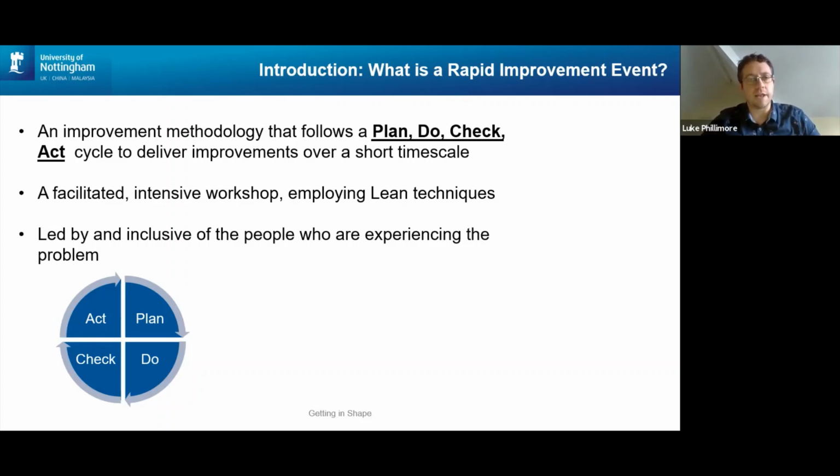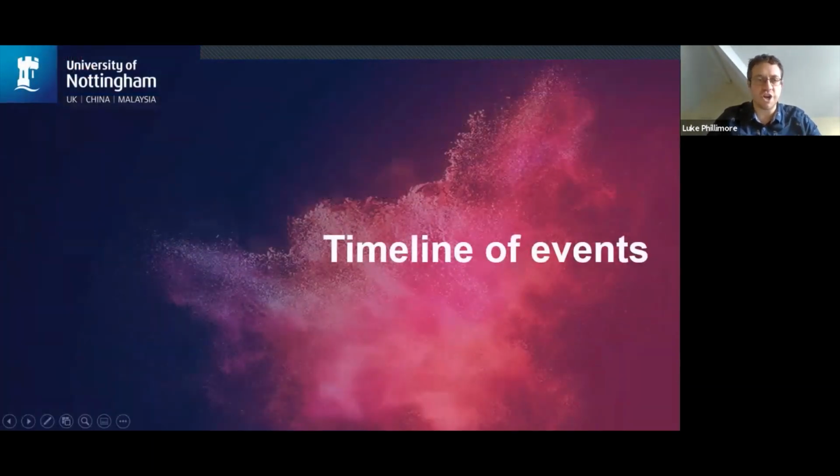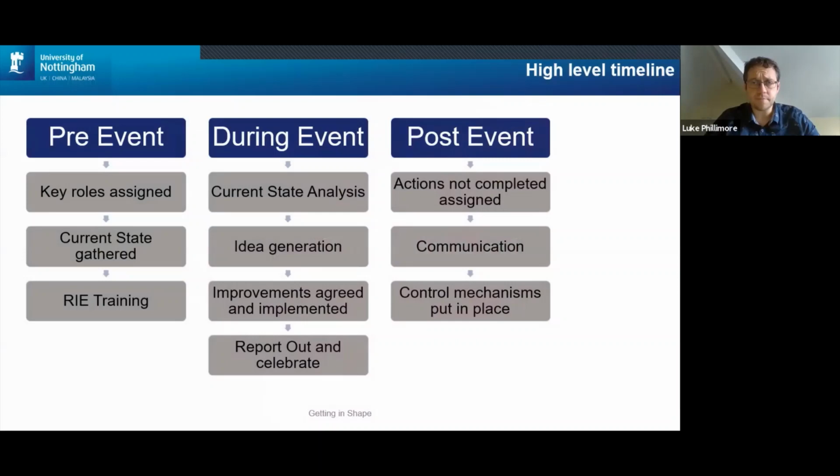So it's not led by me as the lean person, it's led by the people who are in that particular team. As I said, I'm going to give you 2 case studies, but just to give you a general overview of what we would expect within a rapid improvement event, it really falls into three chunks of time. So there's the pre-event, then there's during the event, and then there's the post-event.